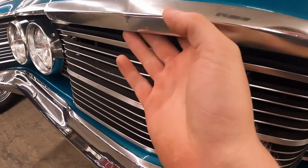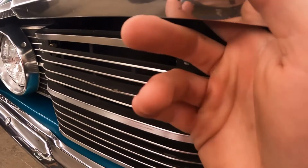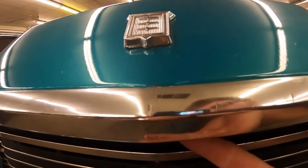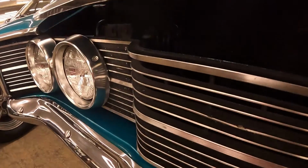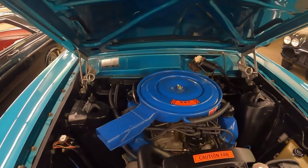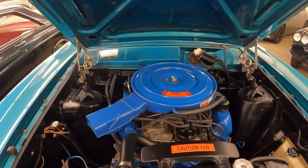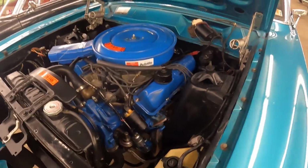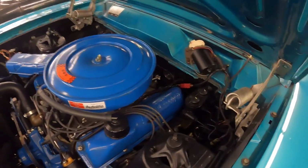Coming to the under the hood section, the hood popper is right here, right in the center, right underneath the emblem here. And just pick up on the hood. It's moderately heavy. It's not the heaviest thing that I've picked up all day, but it's pretty substantial. Just check that out. 390 cubic inch displacement.